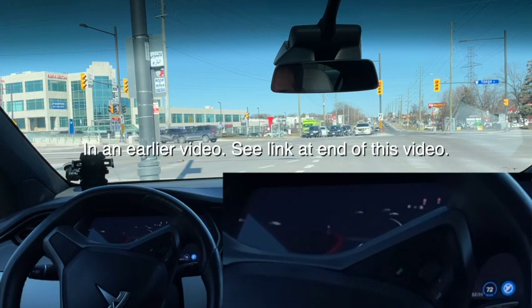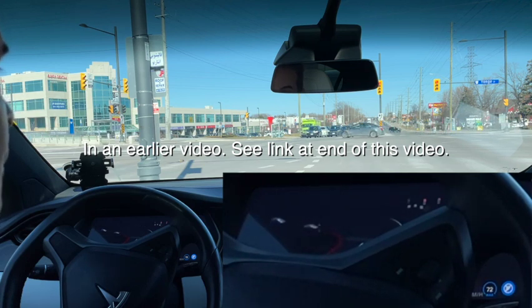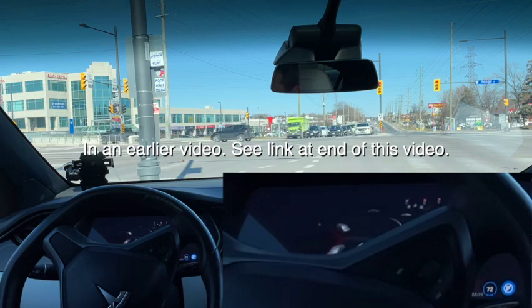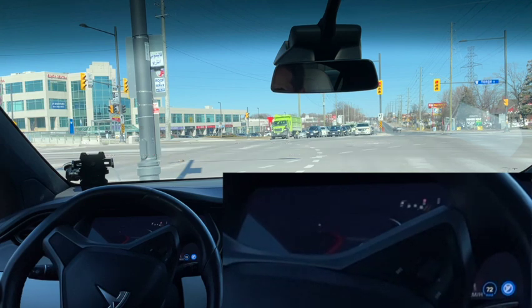Earlier I showed you I had the option to engage chill mode versus average versus I forget what it was called, something more aggressive than average anyways. And I said I want to use the average setting. Now I see I want the chill setting, because even average was more aggressive than I would drive.